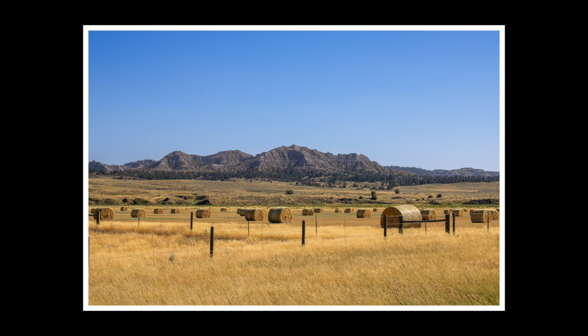We get a fair number of times we'll get clouds in the afternoon, but we have a lot of days that are just clear blue skies for miles and miles and miles, giving Montana a run for their money with big sky country. Yeah. I used to live in Montana, I could say that.